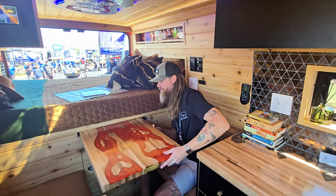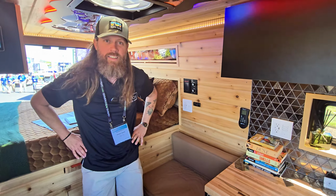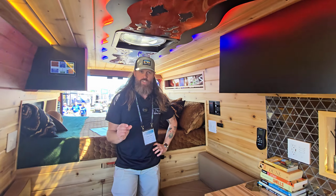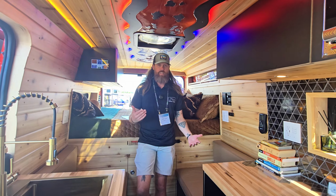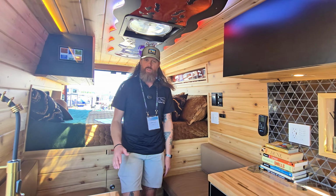So this floor plan is one of your many other floor plans available? Yes, this floor plan is just a slight variation to our classic Old Faithful. As the name would suggest, Old Faithful means that it's our reliable, most popular layout. So this is not quite fully custom, sort of an in-between.